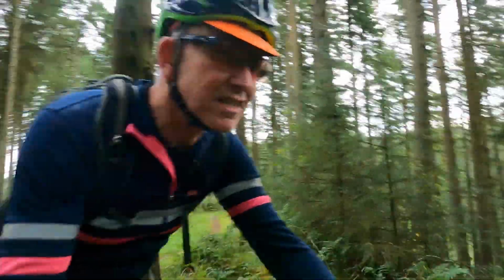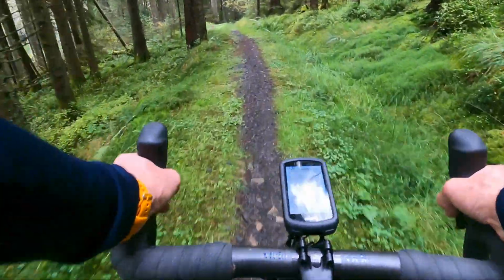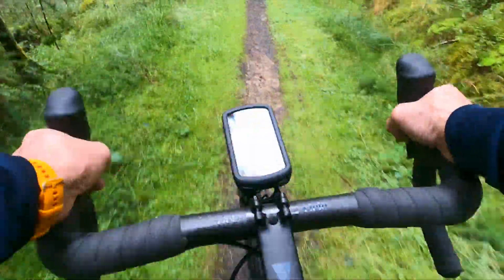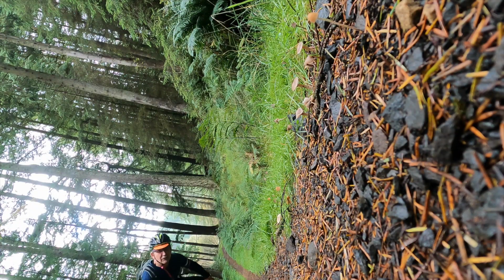It's not just the signs. A single track like this is completely new. When I rode here, it was all just wide forest roads because that was all we knew our bikes could handle. Put into the forest for timber extraction and for work. A single track like this is amazing and new. That was the camera taking a fall, not me.